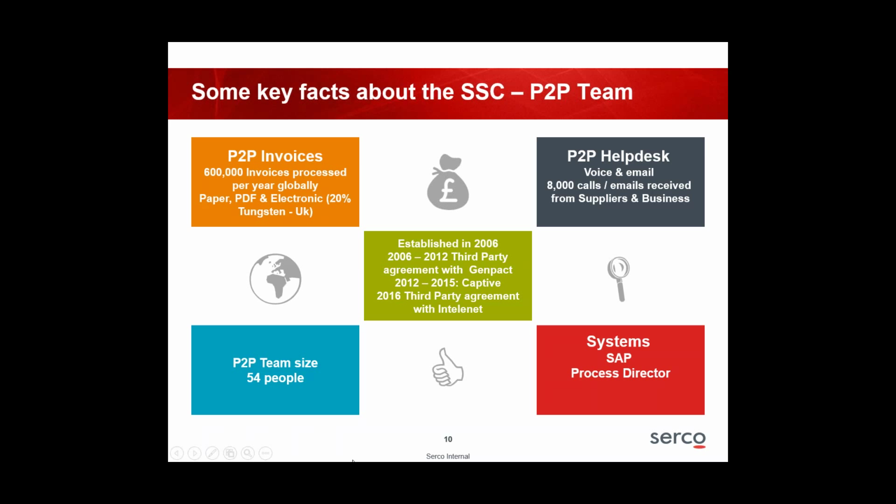I'll just talk a little bit more about the Shared Service Centre and in particular the Purchase to Pay team and some of the projects which we have run through the team in the last year. Globally, we process around 600,000 invoices. Our business is going through change, so the number of invoices has diminished. We were at nearly a million, so you can see just how the business has evolved over the past couple of years.